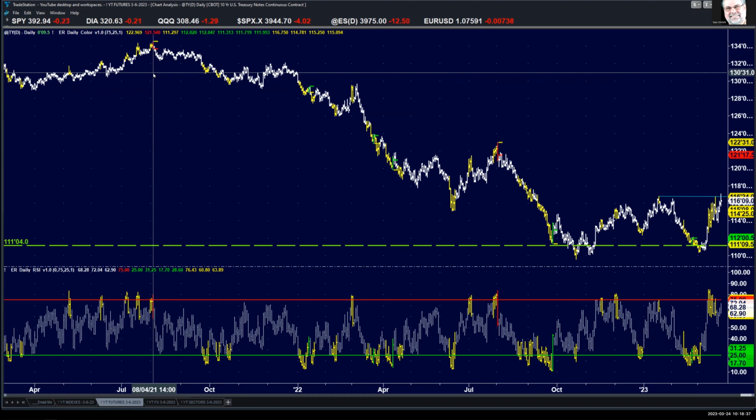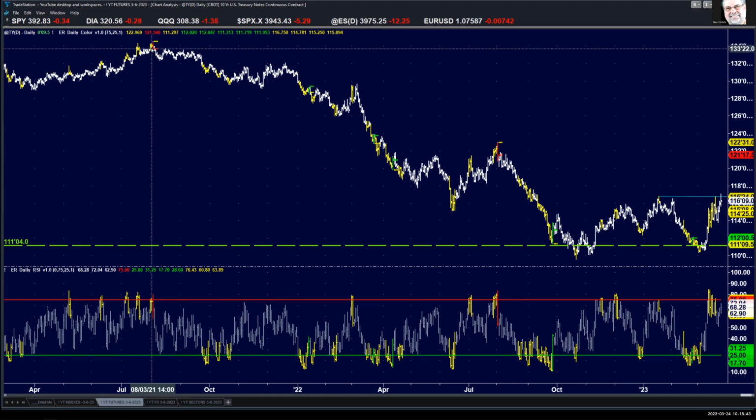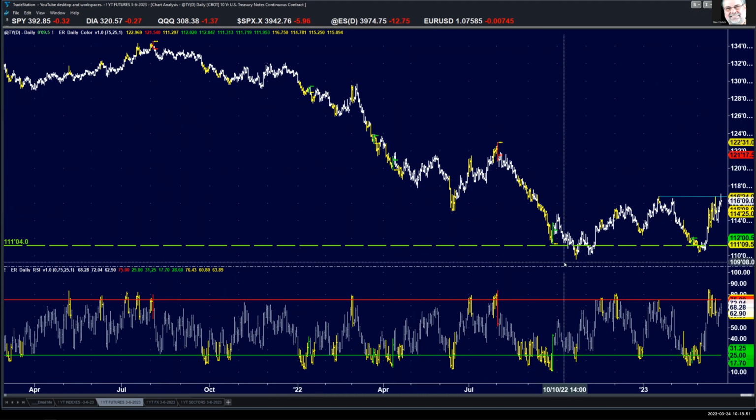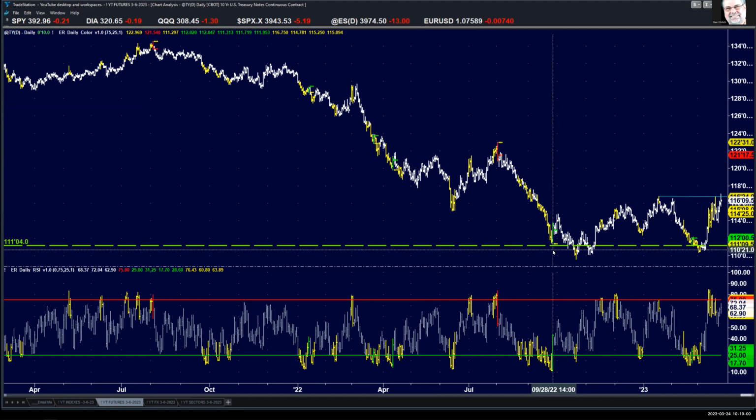Way back on August 4th of 21, we had a red bearish engulfing ER sell signal way up at 134. We never saw the light of day. It trended lower and lower and lower until finally October of 22, we have a bottom. And a buy signal a couple of weeks earlier didn't work quite so well, but sometimes I get these buy signals in groups. This one happened to be a single one, and it really didn't work that well, but they occur around bottoms, but not necessarily at the bottom, which is common.